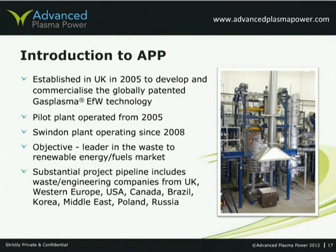So we were formed in 2005, spun out of a company called Tetronics, which has been in existence for around 50 years. We did some proof of concept trials and built a pilot plant in 2005, and then moved to Swindon in 2007 and built our demonstration plant here, which is a complete replica of a commercial plant, albeit at a smaller scale, except for the feed preparation front end. We have been operating a gas engine since 2008.